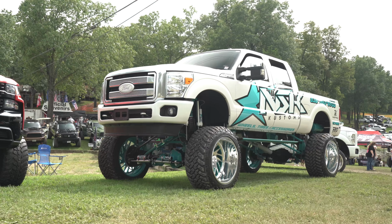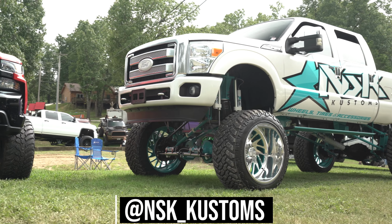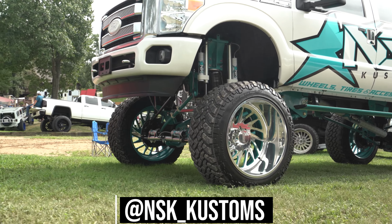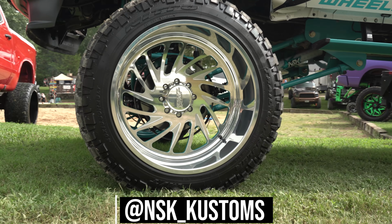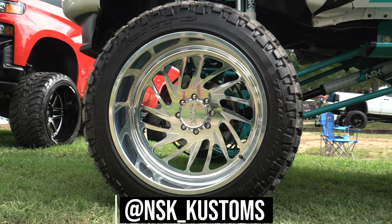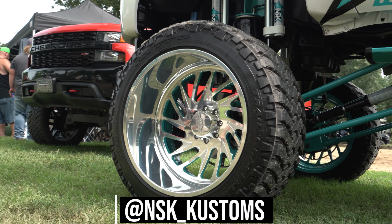All right, last up we got NSK Customs. I love this truck. I do. This thing is freaking nuts. So I remember I walked past this thing. It's a relatively stock-bodied Super Duty, last gen. I forget exactly what years it was, but that is what caught my attention.